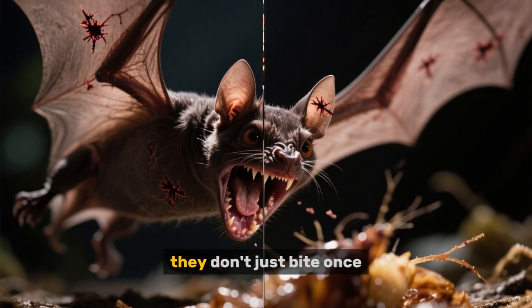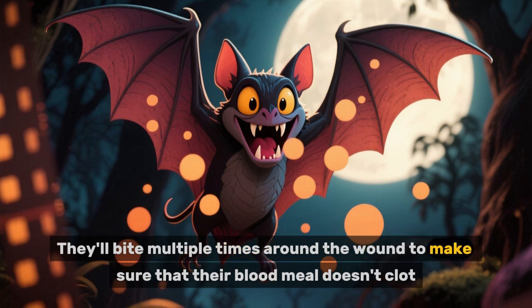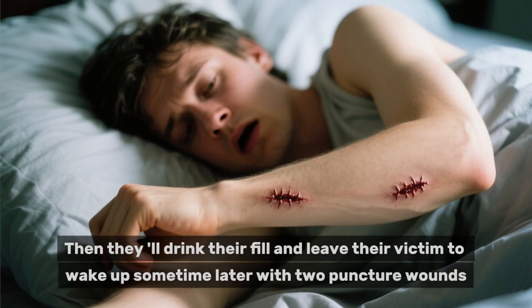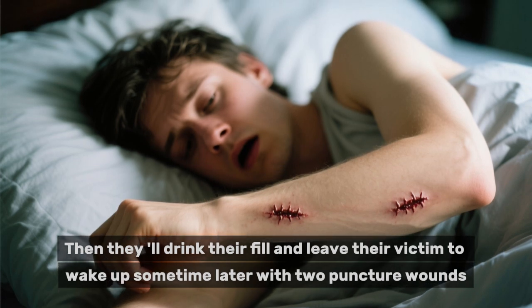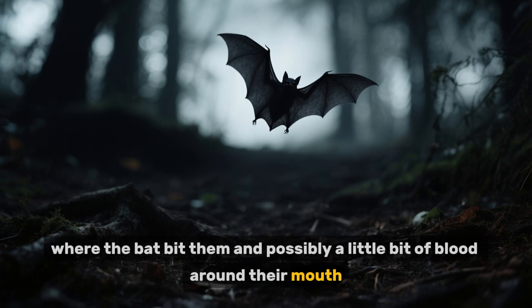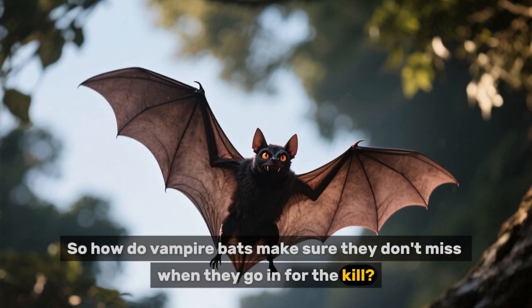And when they bite, they don't just bite once. They'll bite multiple times around the wound to make sure that their blood meal doesn't clot. Then they drink their fill, and leave their victim to wake up sometime later with two puncture wounds where the bat bit them and possibly a little bit of blood around their mouth. So how do vampire bats make sure they don't miss when they go in for the kill?